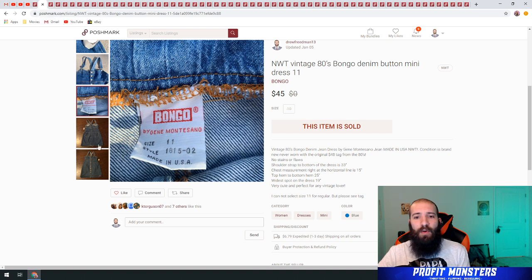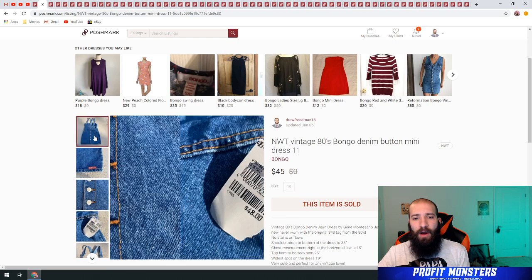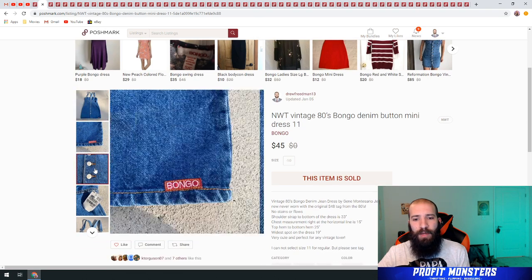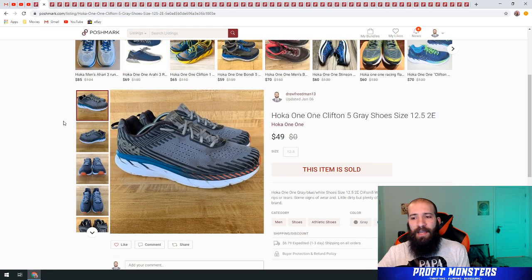Made in the USA. So a really cool sale. I'm normally not big into women's clothing, but I know that Bongo is very popular. You can see I took multiple pictures of it, and just a great sale. Next up, one of my favorite things to sell here is Hoka.